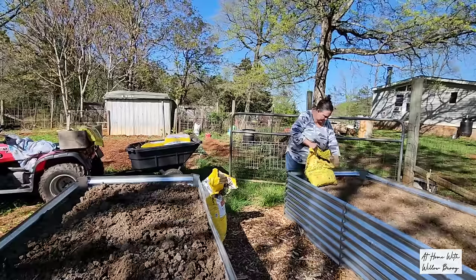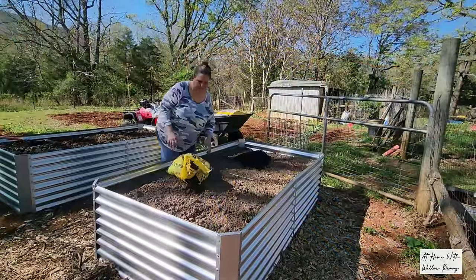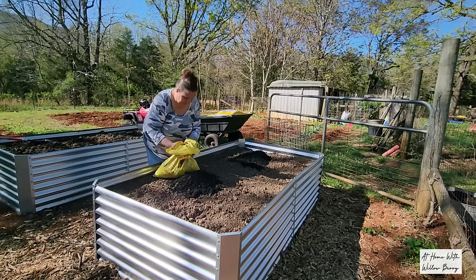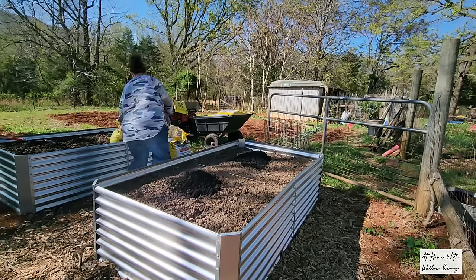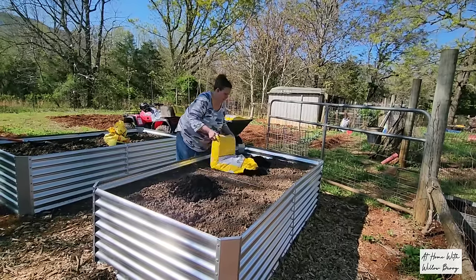To be honest, we really don't know what we're doing. I just know I don't want to try and plant in the hard, clumpy dirt. I do know that before we try and fill the next two garden beds, we'll try to find a better quality soil to purchase, that's for sure.